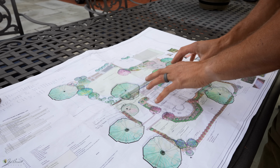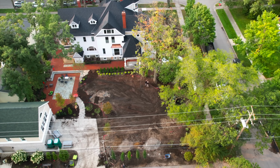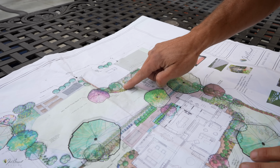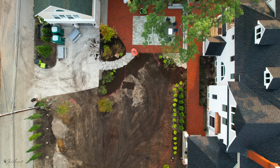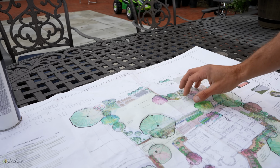Where we're standing now is right here on this stone rug. All of this brickwork is now done. This flagstone pathway is in. These beds are shaped, trees are in. So a lot of this shrub and perennial material and everything is going in today.